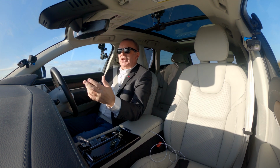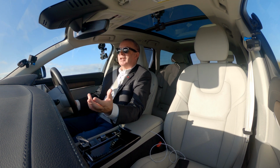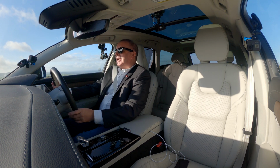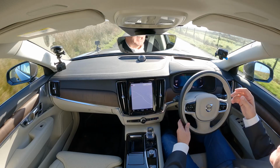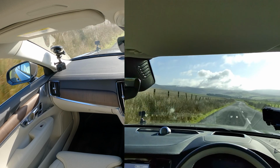Several years down the line, it can virtually write the car off because the cameras are just not worth repairing. So that's one thing. The other thing is not upsetting, but the heads-up display, it's a tremendous idea.